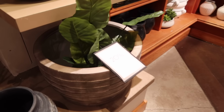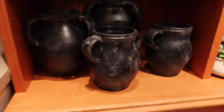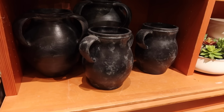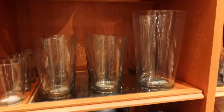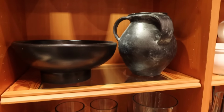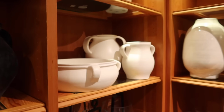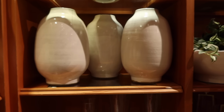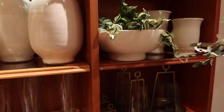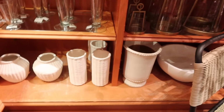They have endless amounts of vases back here, from your dark blacks with your more Italian vases, and then your glass pillar vases, some bowl flowerscapes. I love the white ones. Endless ways to decorate your patios with some planters, as well as some gorgeous lanterns.